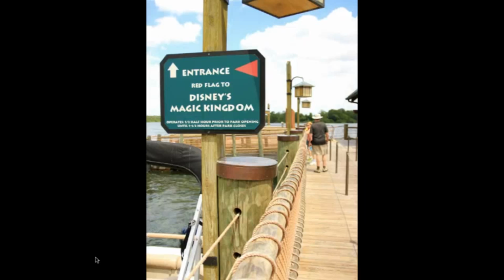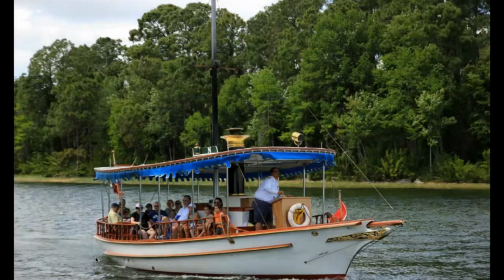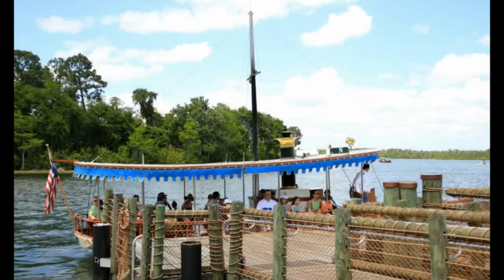Here on the boat dock, there's one dock that has boats that take you to the Magic Kingdom, and on the other side, opposite to this one, they have boats that take you to Fort Wilderness. Here's that boat itself. There's another angle, and there it is at the dock. They let these passengers off before letting the passengers headed to the park on.